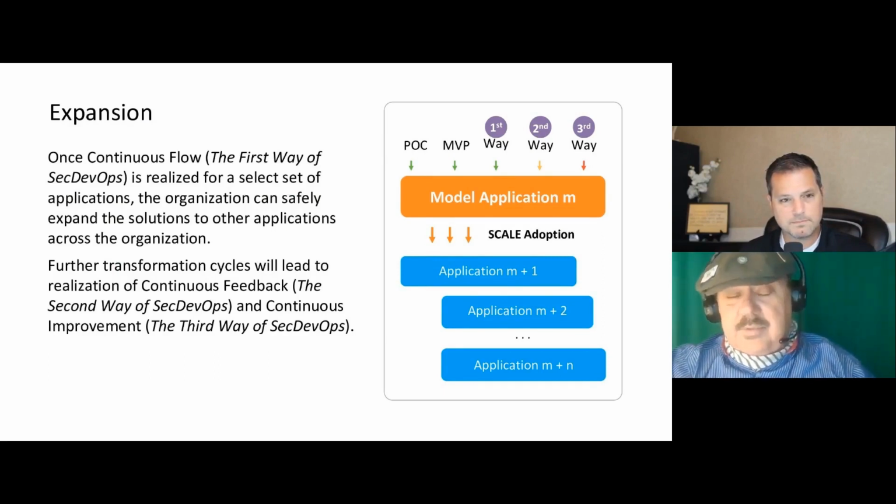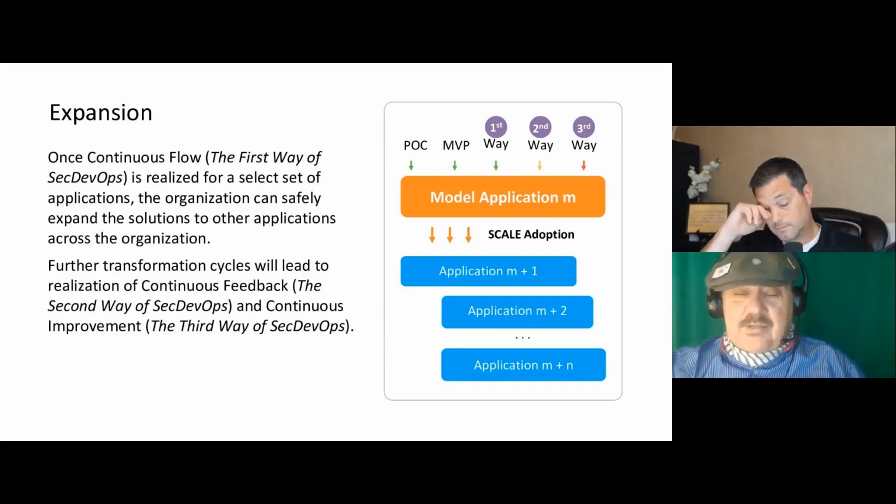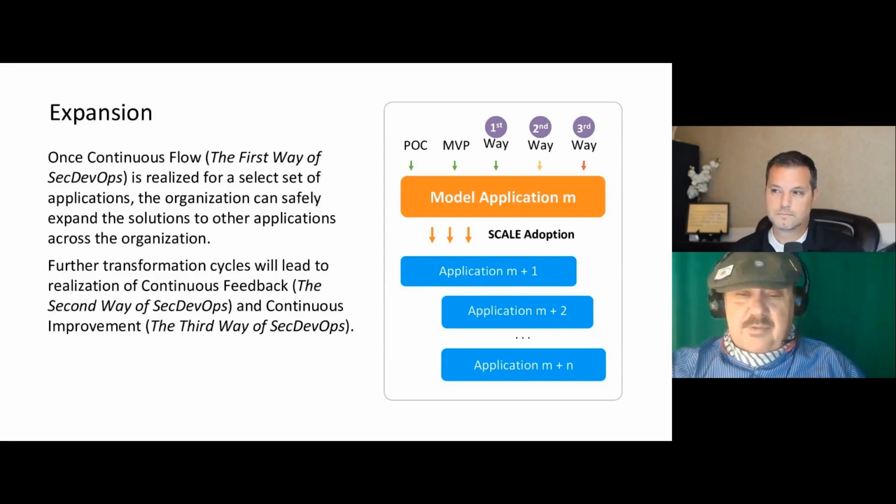Yeah, so this is just something I constantly espouse in all my consulting work: don't try to boil the ocean. Pick at least one application in your organization that you would consider to be a good model. I have some criteria I use to help companies choose what that model should be, but probably not too many models, maybe 1, 2, or 3. I even say let's pick one and do a proof of concept, stand up an MVP, and then implement the first way, second way, and third way of DevOps ultimately.